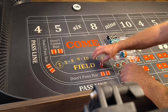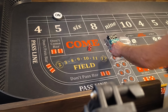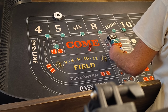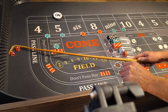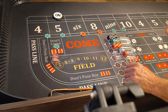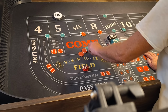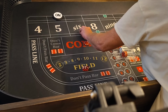6, 1, 7 will come out. 3, 2, 5, FIBA. And we're good to go. 2, 1, 3. That one's 25 in the DC. 6, 3, 9. That'll go to the 9. The 9 will pay 35. Take these down and we'll play with the 35.